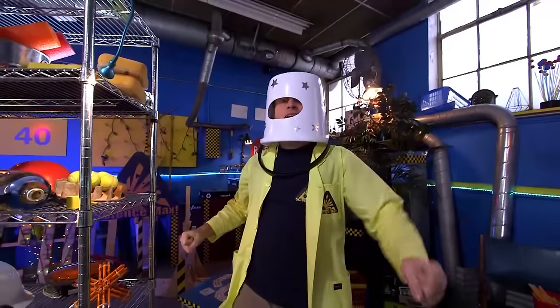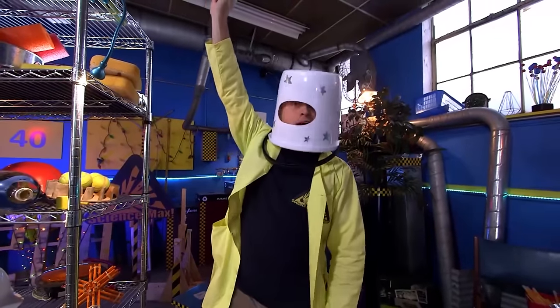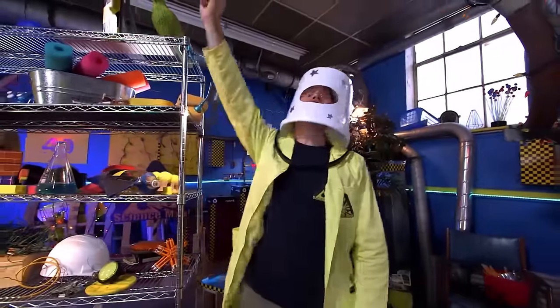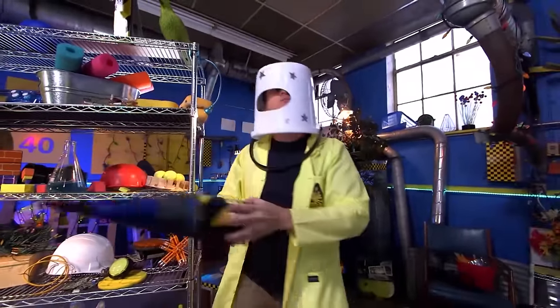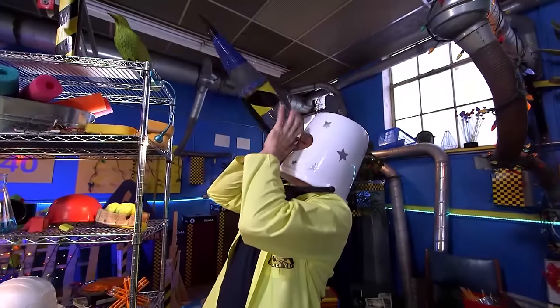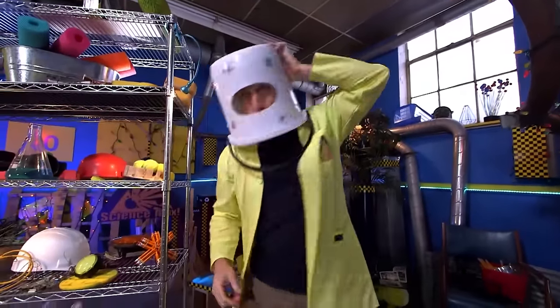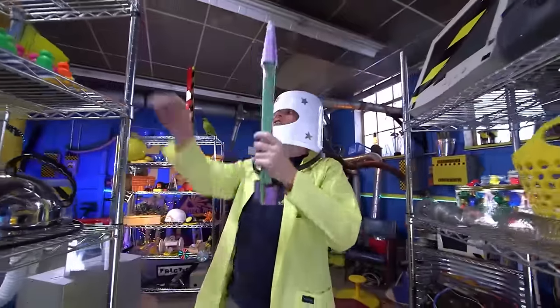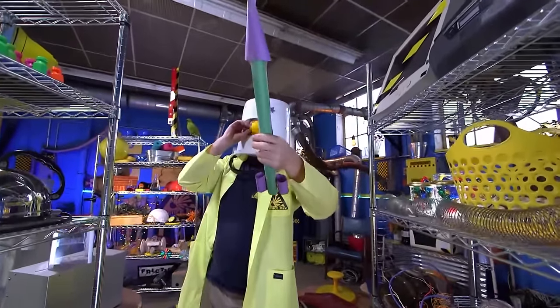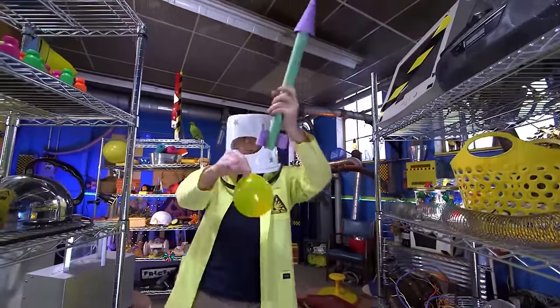Okay, Science Maximites, prepare to hurtle through the cosmos! I am Captain Phil, and today we're going to be building rockets on Science Max. Now, we've built rockets before, like this one, powered by air pressure. And this one, stomp rockets, which were also technically powered by air pressure. Air pressure rocket!